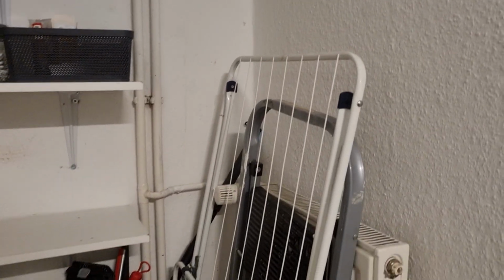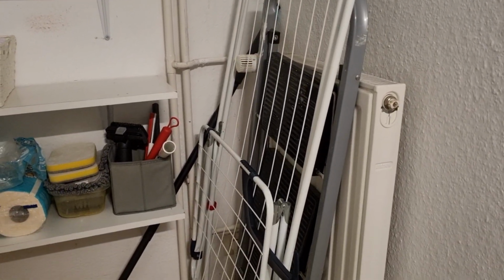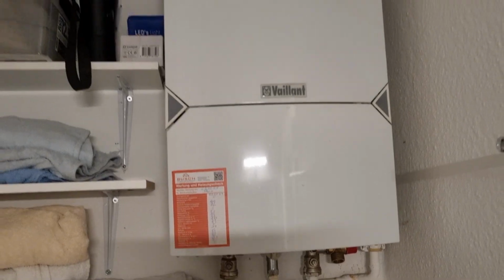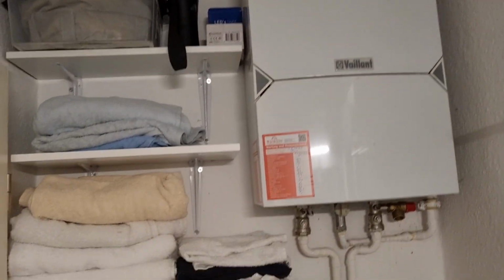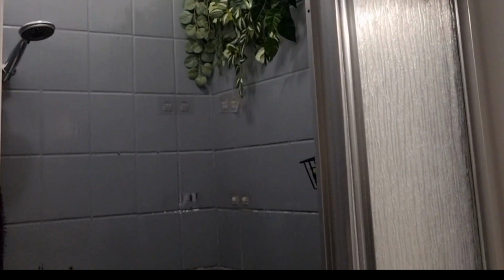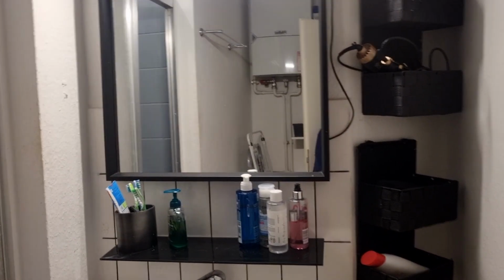Then we have this, where we used to hang our clothes, and this I don't like, but we can't complain. This is a very old apartment, like I've said previously, so a lot of things are pretty old. And then the shower, and to be honest, this is my least favorite place in this house, I'll say. We've been in this apartment for 6 months now, and so far so good.